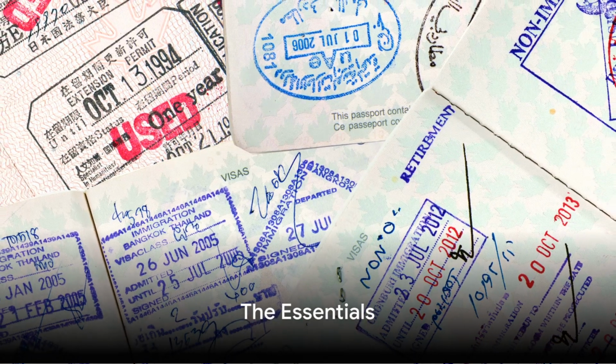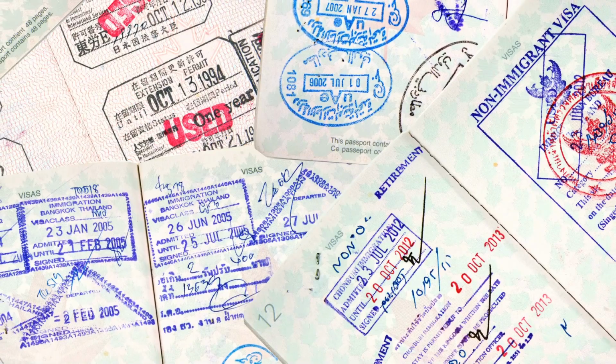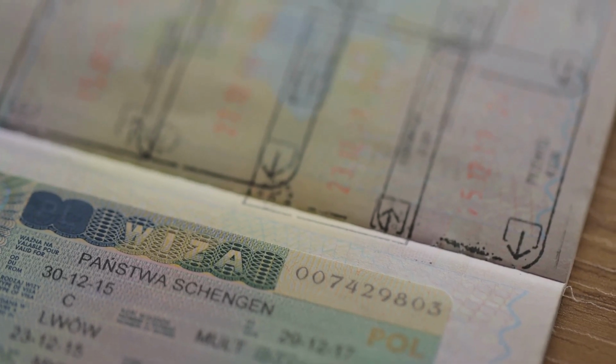Planning for an international trip and confused about what to pack? Worry not, we've got you covered. Let's start with the absolute essentials. These are the things you must have, no compromises.